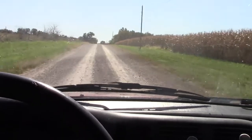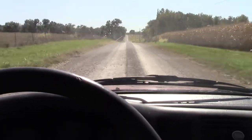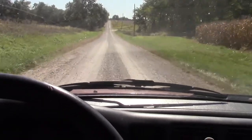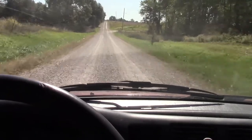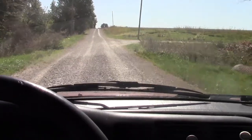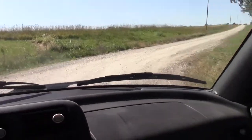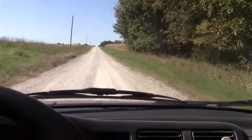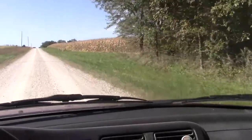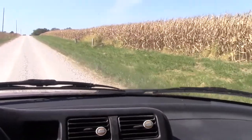We are headed south. Turn here, and then we'll be headed west. And if I'm traveling at night, I always have to be real careful through here because this is where the deer cross. We don't have a deer crossing sign, but everyone that lives in these parts knows that that is a deer crossing.